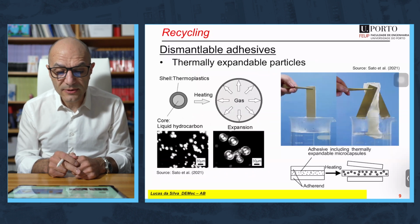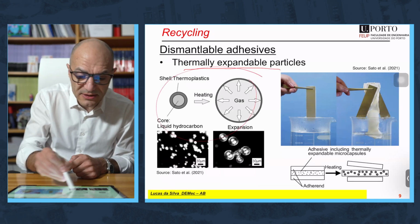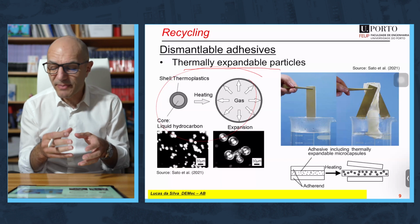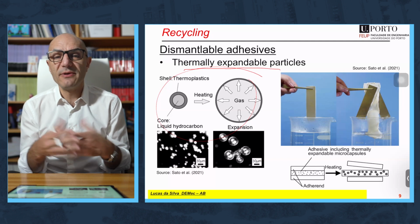Then you have the adhesives that are modified with thermally expandable particles. You have the principle here, so they are polymeric particles, and they will expand when heated. Of course, they can only expand if the adhesive lets them expand.